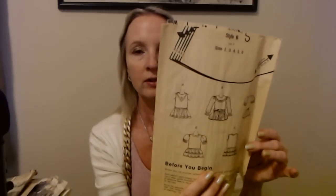I did want to point out that inside of the shoebox were some magazine or newspaper cutouts. At first I thought these might be articles or something that she wanted to keep, but actually after I folded it out, this is a pattern here. This is a pattern for a little top, but here's the newspaper, sorry.